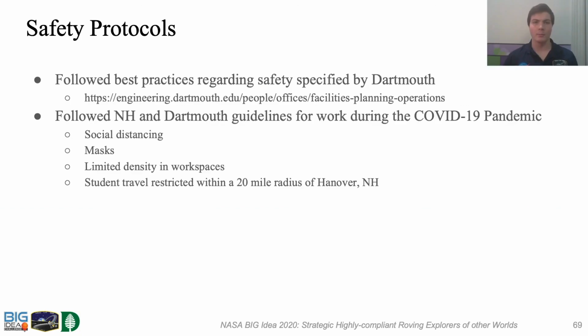Project development followed best practices regarding emergency escape plans, safety and training, and equipment specified by our institution. As it pertains to the COVID-19 pandemic, the team complied with guidelines set by Dartmouth College and the state of New Hampshire, including wearing masks, maintaining 6 feet between group members, and reduced occupancy in remote labs.